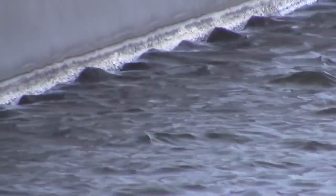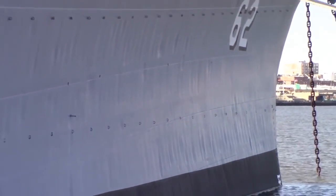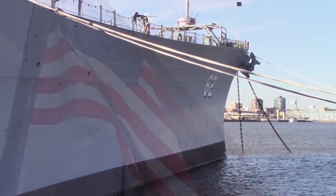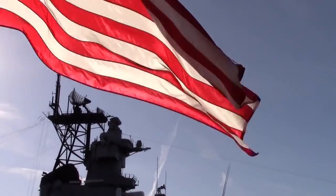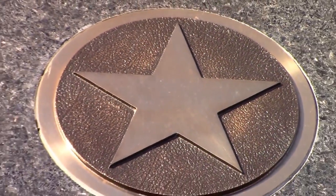Welcome to the Battleship New Jersey, the world's greatest battleship. The New Jersey is a member of the Iowa class, the last battleship class constructed for the U.S. Navy, and at 887 feet 7 inches is the longest battleship ever built. New Jersey has also traveled more miles and fired more shells than any other battleship, and with 19 battle and campaign stars, is the most decorated of all 57 U.S. battleships.